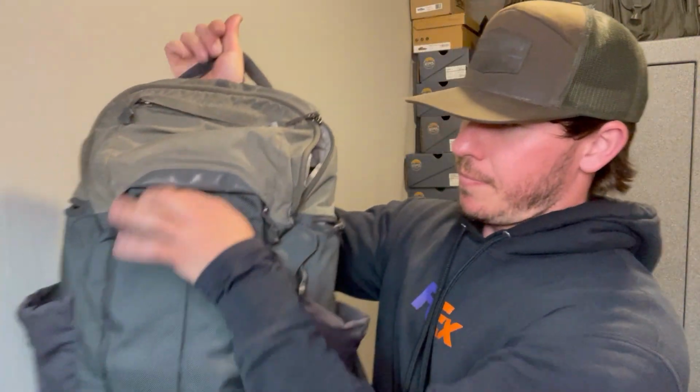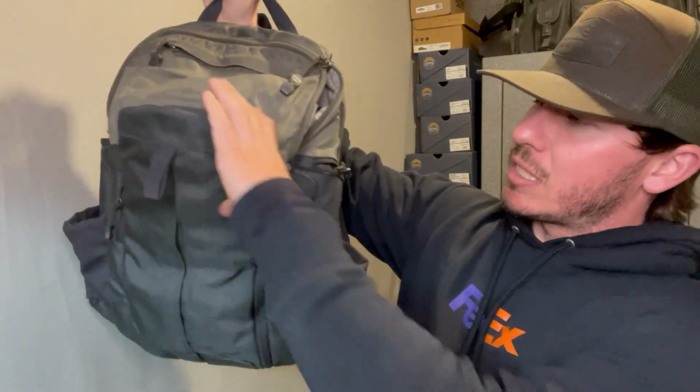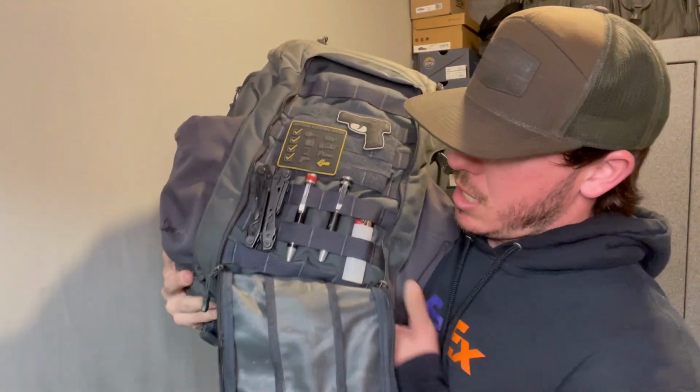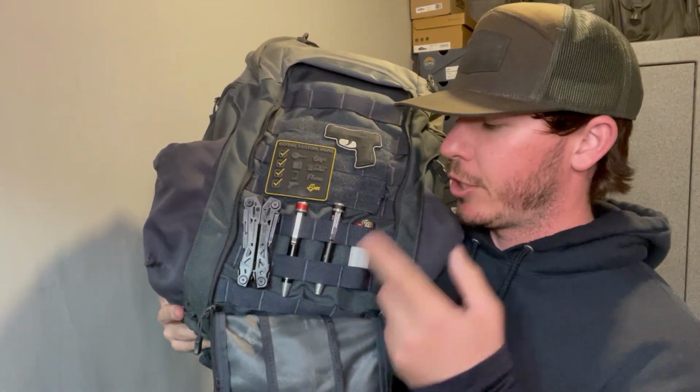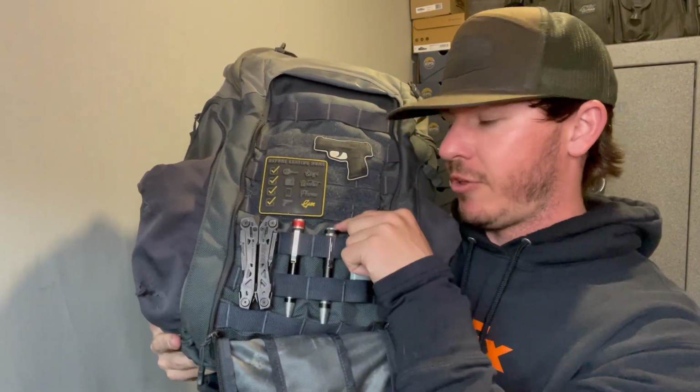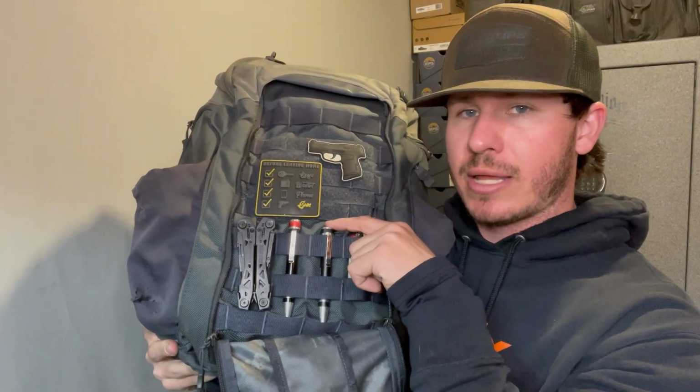Moving on, we'll talk about gun stuff more later. This front pocket has some fun stuff, some useful stuff. So the first thing is a lighter. You never know when you're gonna need fire. These two pens are cool. One has Phillips and flathead screwdriver heads inside of it.